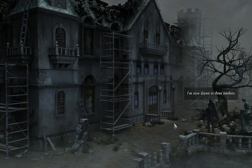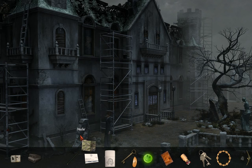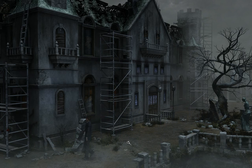I've now drawn in 3 menhirs. That's the 4th one. A ladder. Who knows when it was put here, and why? I wonder if there was ever a pretty maiden in this castle.